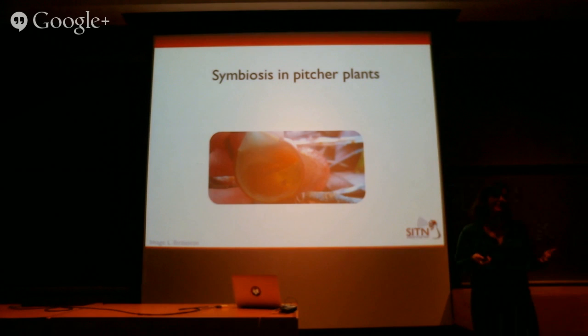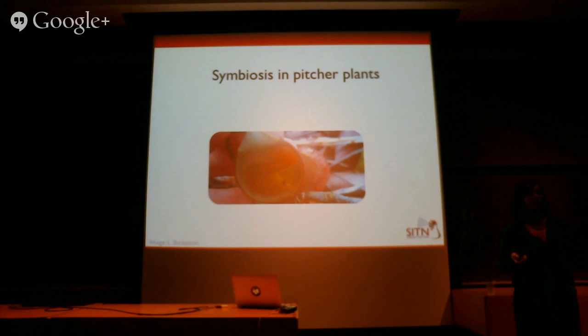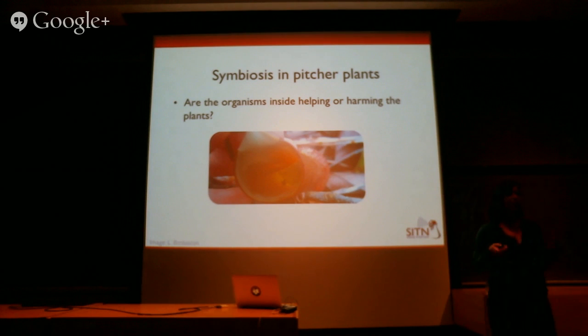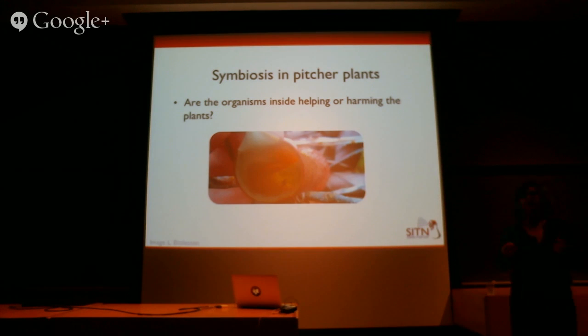The thing that I'm still thinking about, and I hope to work on in my future research, is symbiosis in pitcher plants and figuring out if the organisms inside are helping or harming the plants. To what extent are they helping them access certain nutrients? To what extent are they taking nutrients out? And one of the ways we can do this is also looking at genes and functions of things inside of these pitchers.